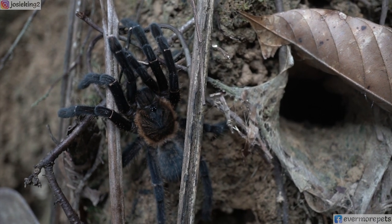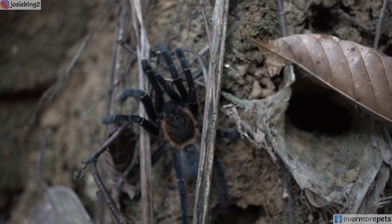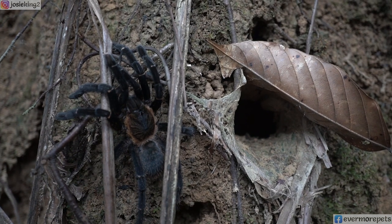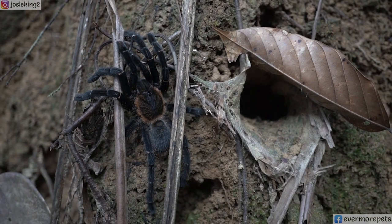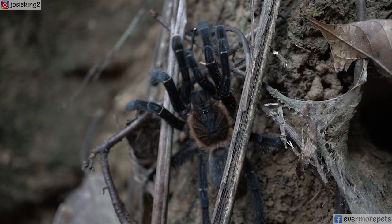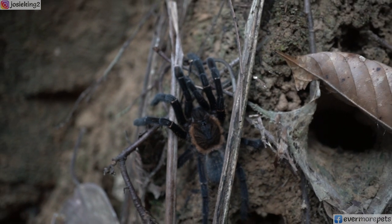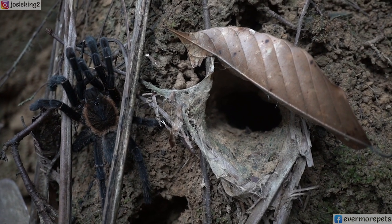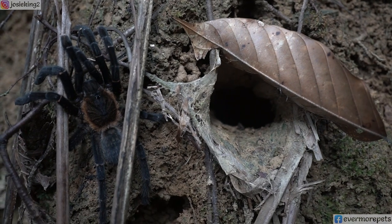Usually, I will just take pictures of them. I rarely take video footage of them. It's still early in the morning. It's quite bright already, actually. So let's enjoy him while we still can. As you can see, this is the typical burrow. They like to decorate the entrance with the leaf litter.